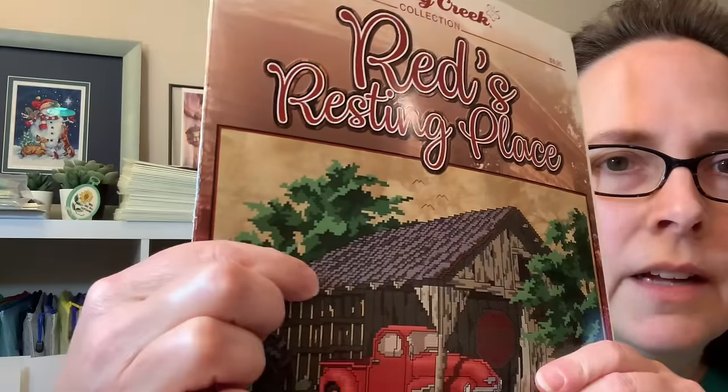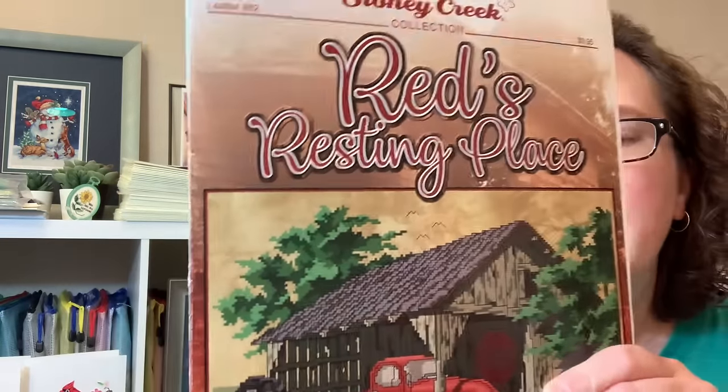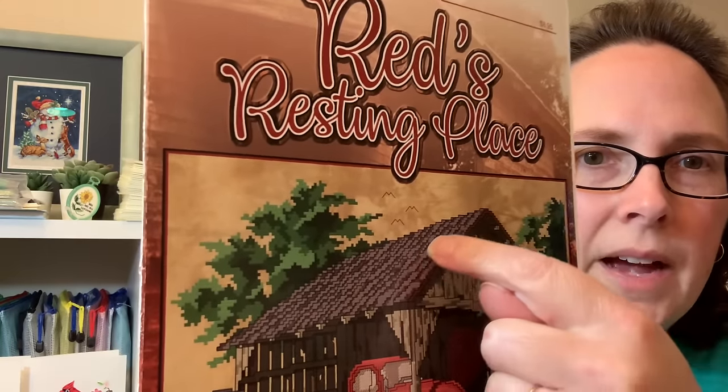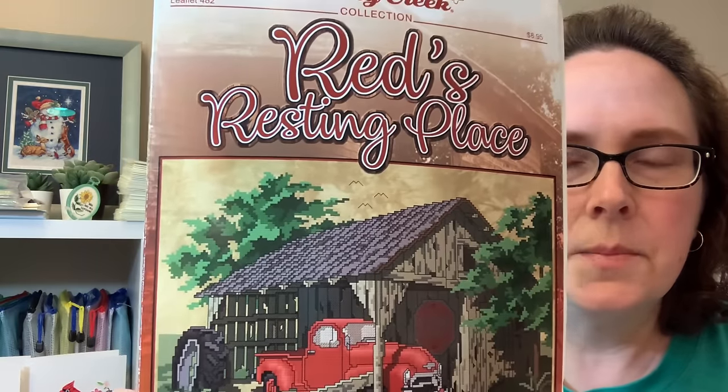The roof is a little bit fiddly because it's got some colors in it. There's a variegated color in here. I know you can't tell on the pattern because this is a computer mock-up, but there's some variegated thread in here, and this is all backstitched. Like every single roof line here is all backstitched, so that's going to take a little bit of time.